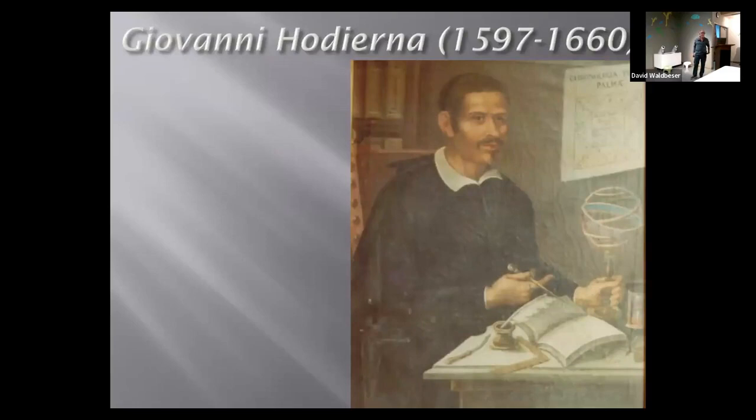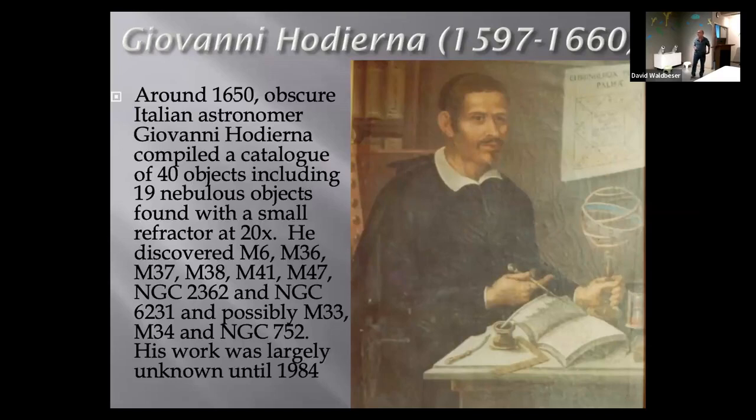This is an astronomer predating Messier called Giovanni Hodierna, who lived in the 17th century. And little is known about him. He's pretty obscure, but a catalog that he compiled of deep sky objects, which was rediscovered in 1984, showed 19 objects that he found with a small refractor. It was probably just an inch or something in diameter, or a couple of inches at most.